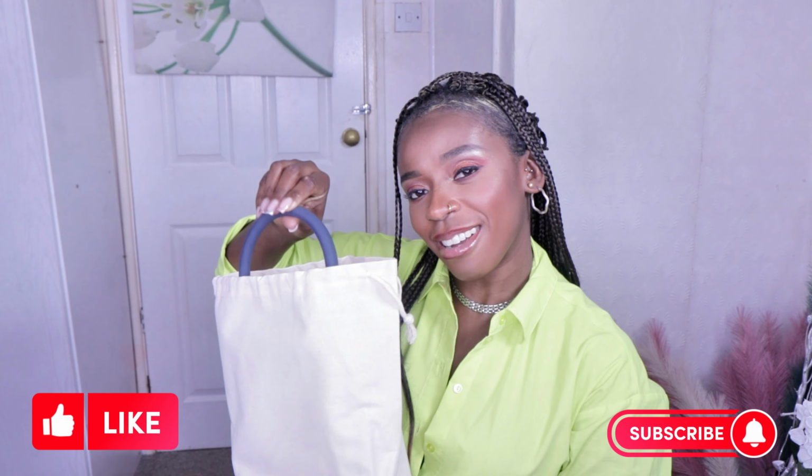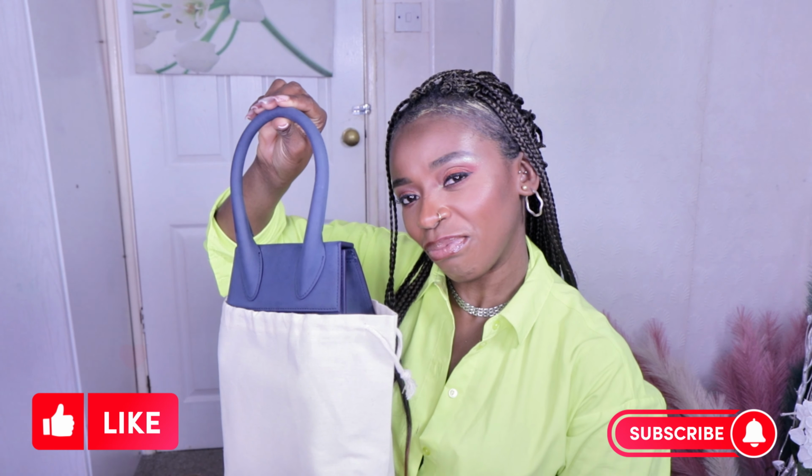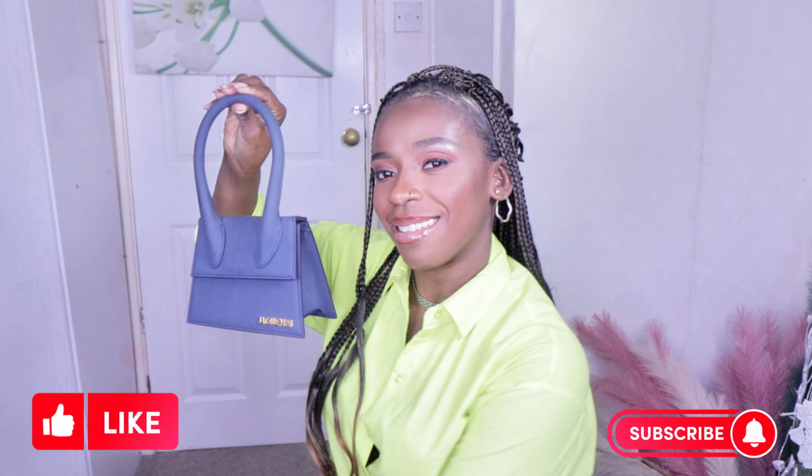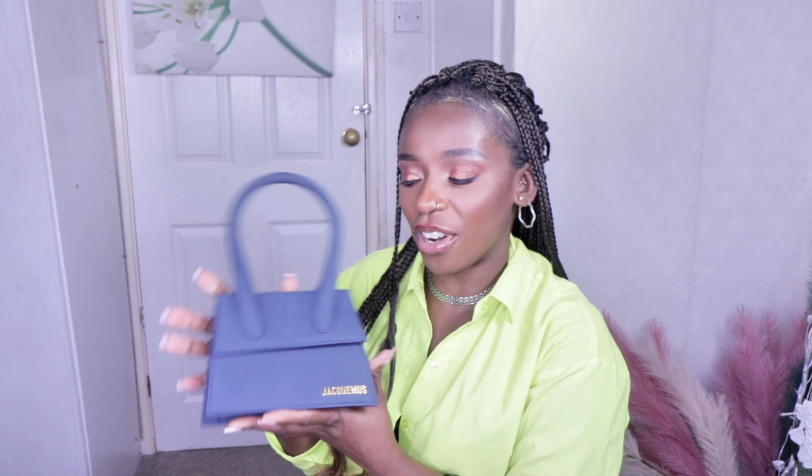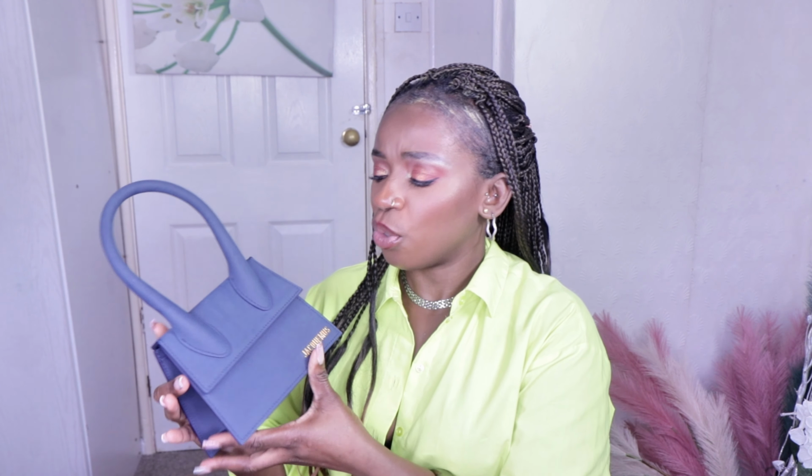So this is the bag. This is Le Chiquito, a French name. This is Le Chiquito Moyen in dark navy. I said I'm looking for a blue bag, and this is the only blue bag in this design, which is the design I wanted. I wanted something blue because I don't have a blue bag. I want an everyday blue bag you can style with your jeans and with everything. This is the only one I saw, so I decided to pick it.